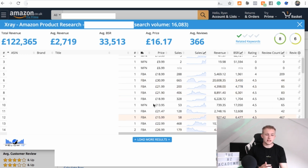Because if all these people are selling different bundles and doing different things, then that's quite competitive in the sense that there's no space for us to improve or change or diversify to get into this market. That's why it's very important to understand why these prices are the way they are.